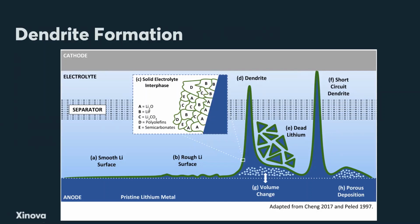And the next step is that you start to see the formation of dendrite, which is this big peak here. So this is a main challenge here because with this dendrite formation, the volume increase is very localized. And therefore, because of the dendrite, during the recycling between charging and discharge, you start to form this dead lithium layer, the dead lithium, what I'm showing here in the triangular shapes. So those cannot be used later on, so your performance starts to degrade.